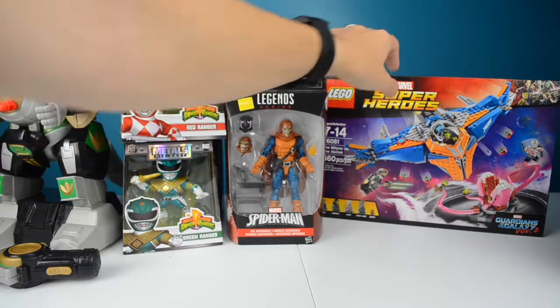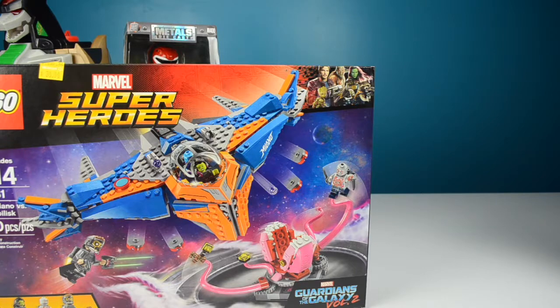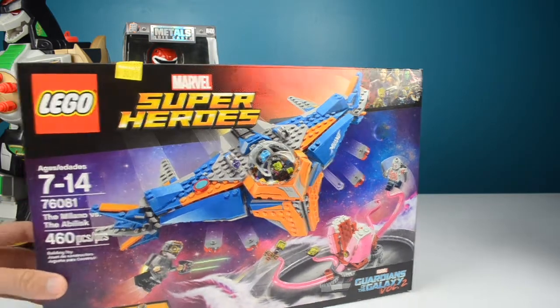In the back here, we have Legos. This is Lego Marvel Superheroes 76081, the Milano vs. the Obelisk. Unfortunately, I missed out on the original Guardians of the Galaxy Milano release from 2014. This is the Guardians of the Galaxy Volume 2 release from this past spring. I paid $30. It was originally $48.44 for 460 pieces. That's not bad. I'm really looking forward to putting this together. I really like the assortment of minifigures it comes with. You have Nebula, Gamora, Drax, Star-Lord, and Baby Groot, so I guess that's 4 1/4 minifigures. That's a really nice set.